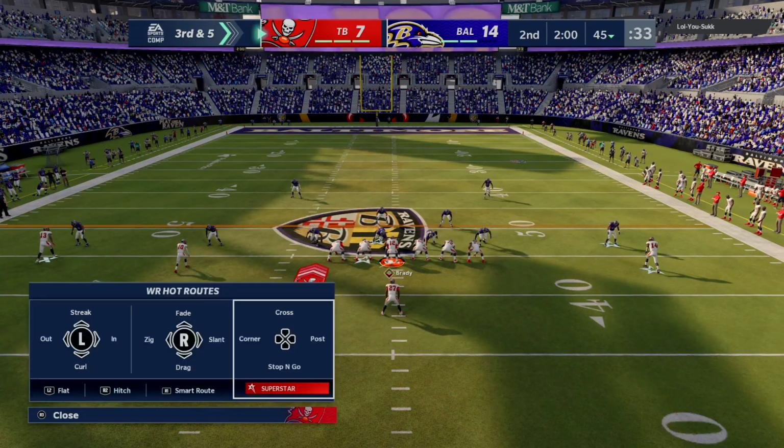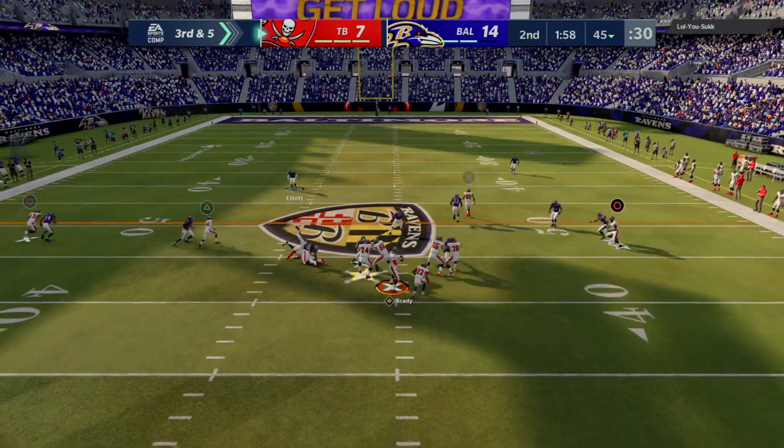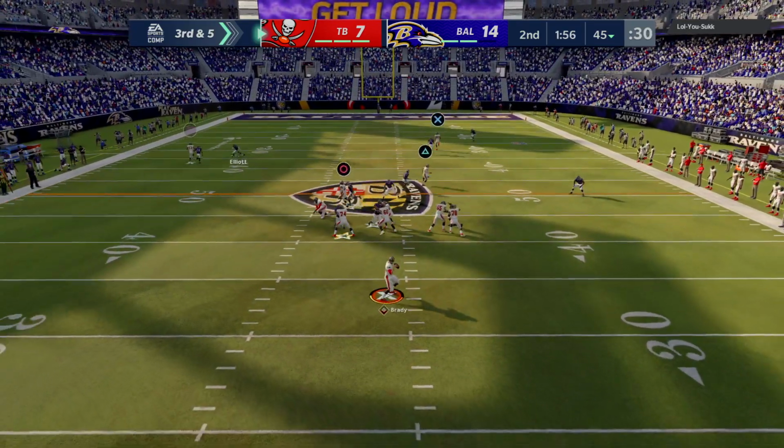A reminder, coming up at halftime, Jonathan Coachman will join us from Orlando with our halftime report, but business to take care of before we get there.